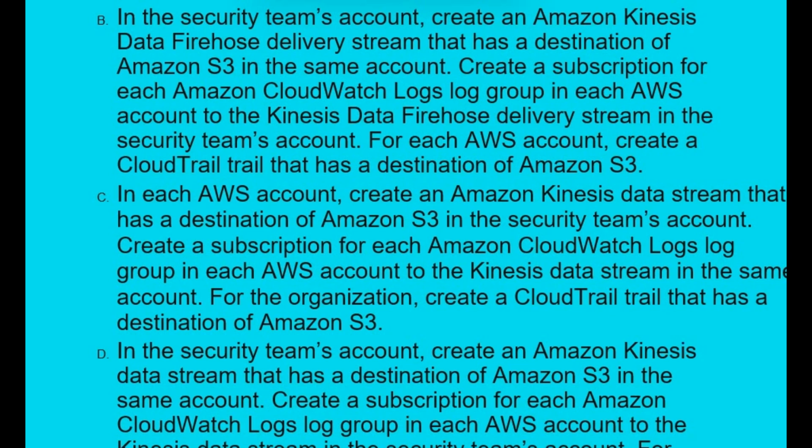Option C, in each AWS account, create an Amazon Kinesis data stream that has a destination of Amazon S3 in the security team's account. Create a subscription for each Amazon CloudWatch Logs log group in each AWS account to the Kinesis data stream in the same account. For the organization, create a CloudTrail that has a destination of Amazon S3.